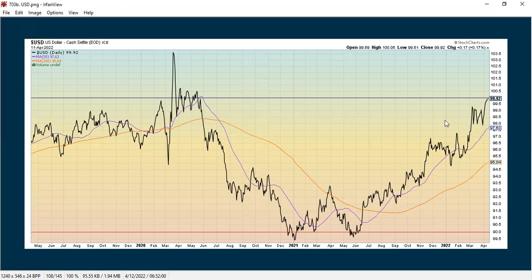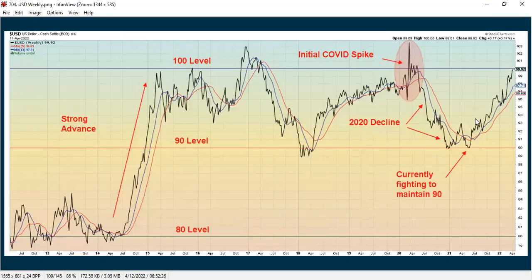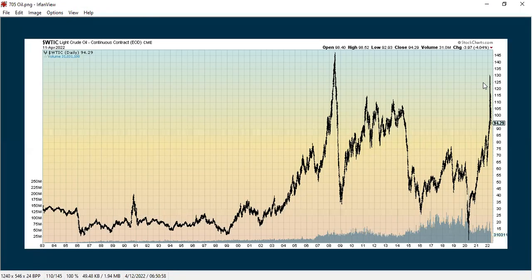But getting back to the dollar, here's the weekly chart so far. As interest rates go up, that means it costs more to borrow dollars, and that's why we're seeing an increase in the value of the dollar.